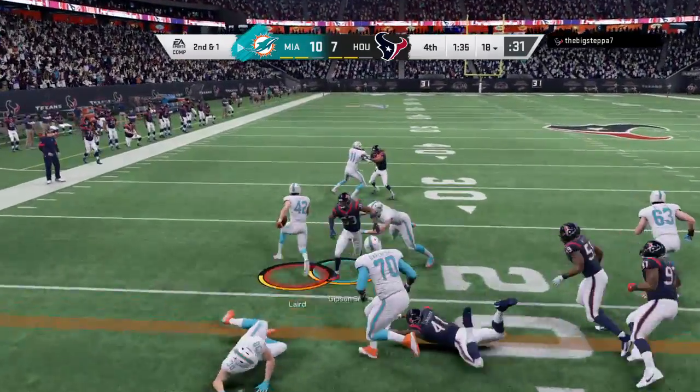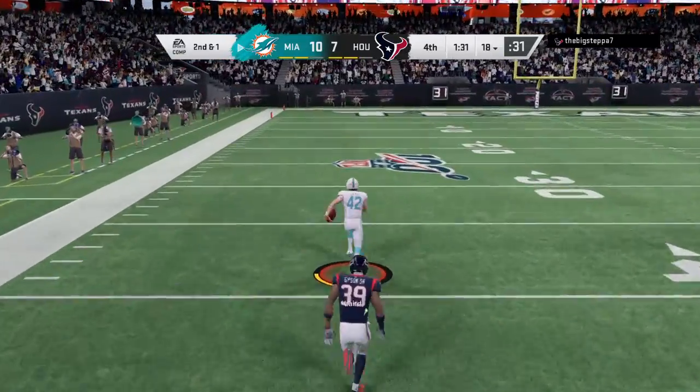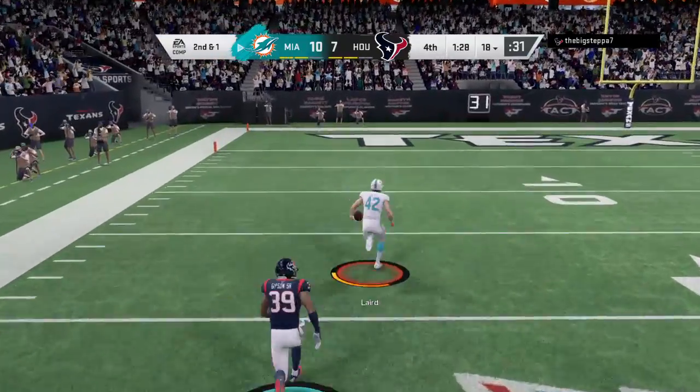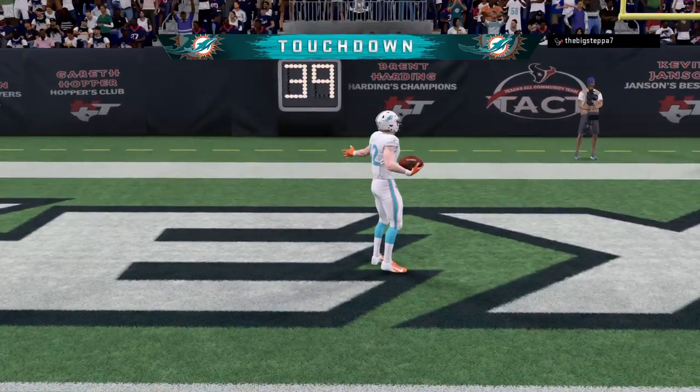They'll keep it on the ground. Laird, he's got a 1st down and more past the 30. Accelerating, and off he goes. And all the way in for a Miami touchdown.